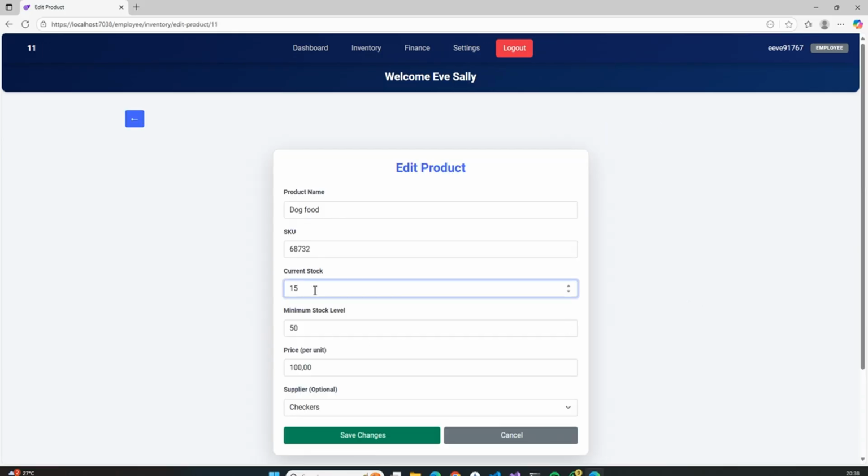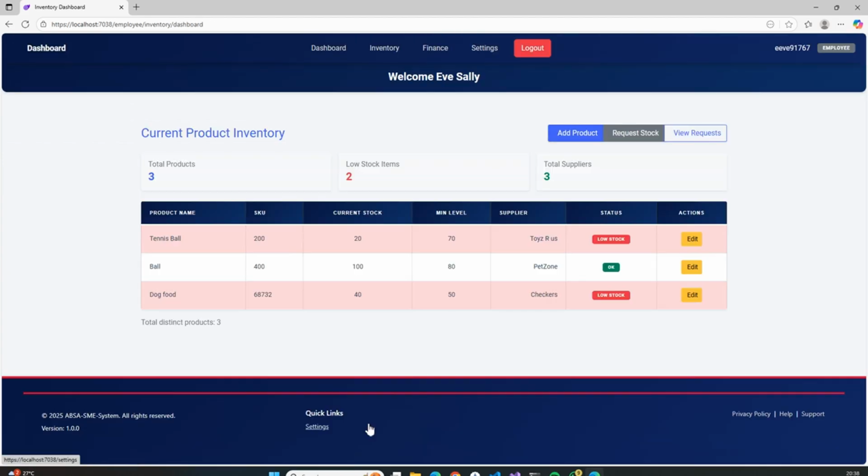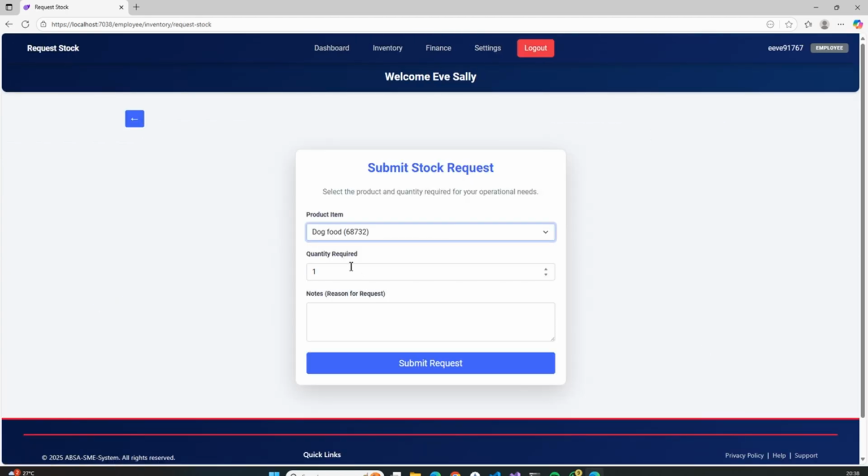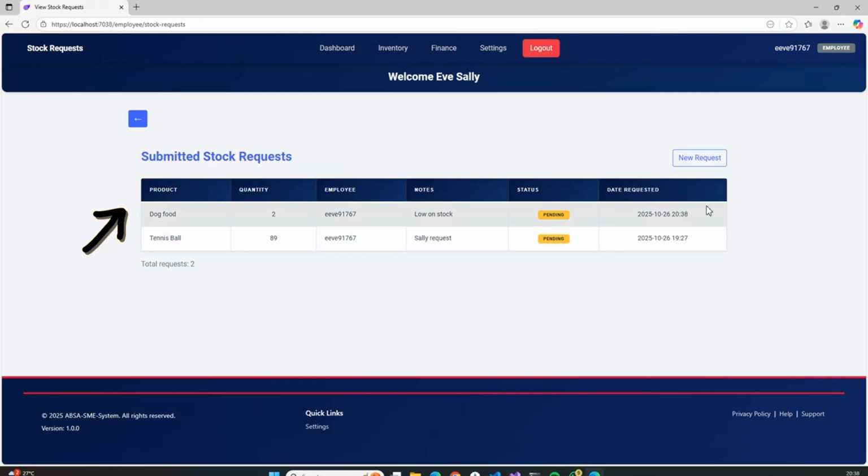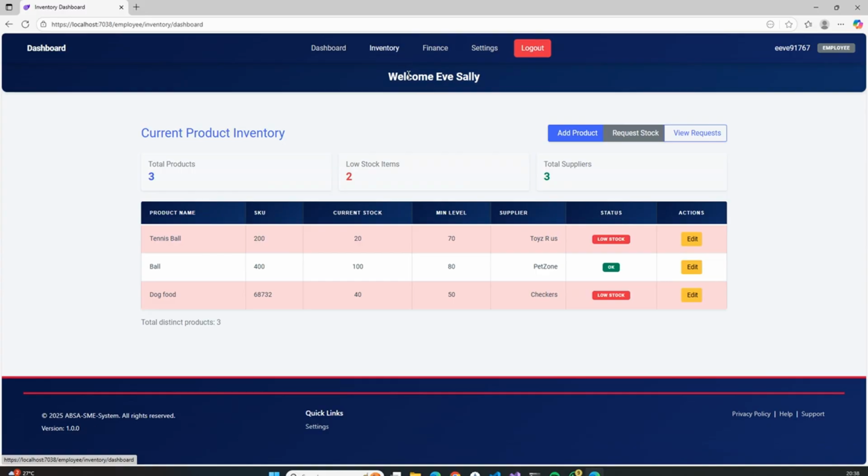Okay, if we edit it and we go below the low stock threshold number, our product goes red and there's a warning that shows up saying low stock. Once we have a low stock, we can request stock from the manager. So if we go to request stock, we fill in the form and we request it. You can also track any request that you've made as well as their status. So for now, the request is pending.